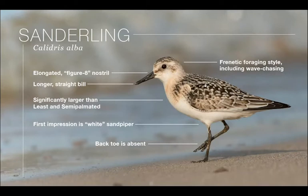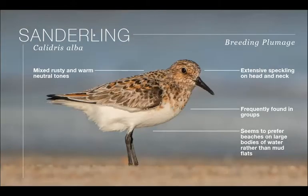If you get a good photo, that can really point you in the right direction for sanderling. But this is one that's fairly tricky. I took this one in September, at Maumee Bay State Park Beach. And I took this one in the springtime, and see the difference in the plumage on this bird. It's got a lot more rusty tones. It's got a lot more streaking on the head. The bill shape is the same.